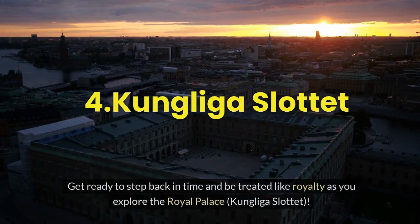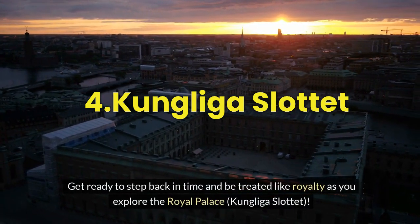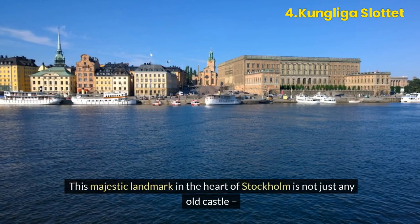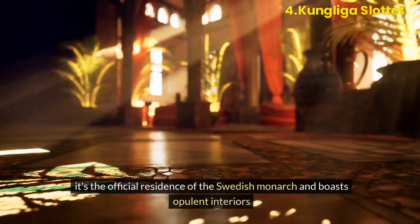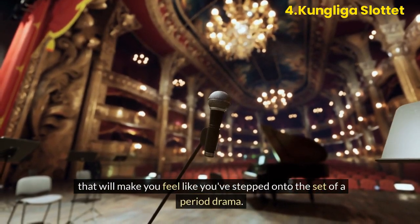4. Get ready to step back in time and be treated like royalty as you explore the royal palace, Kungliga Slottet. This majestic landmark in the heart of Stockholm is not just any old castle. It's the official residence of the Swedish monarch and boasts opulent interiors that will make you feel like you've stepped onto the set of a period drama.